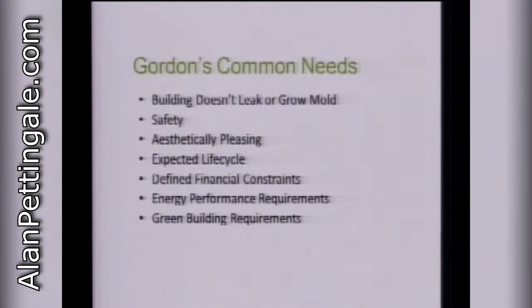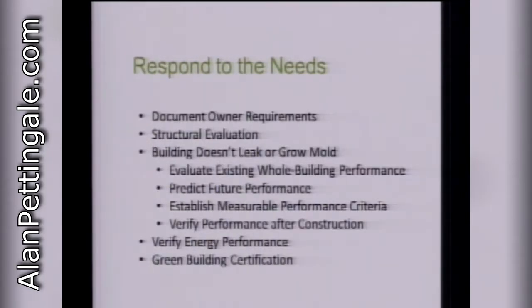Energy performance requirements are part of the overall conversation, and green building requirements. A lot of people find some value in having some green building certification for PR purposes, so that they can do their own greenwashing in their advertising. I'm being a little silly here, but we need to respond to those needs. Having a document that clarifies where your approach is coming from is important. Making sure that your structure is taken care of.